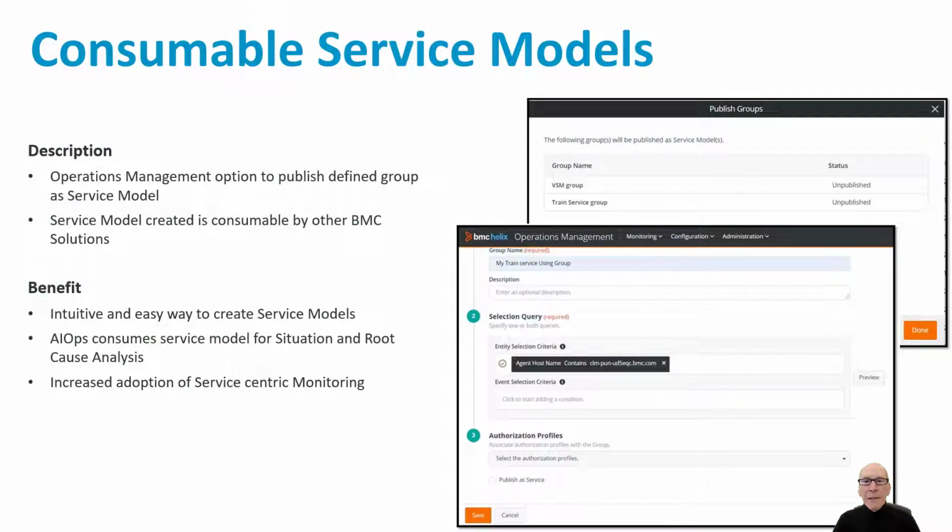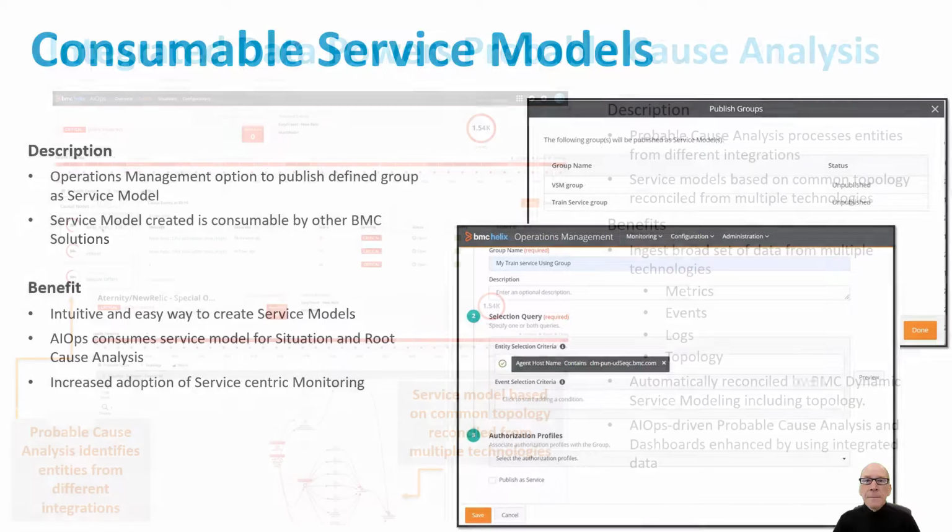We empowered engineers by providing a quick publish service feature for operations management. Point and click at a set of infrastructure in the repository to define a grouping as a service. The engineer can quickly publish the created service model for a probable cause analysis at the business service level.